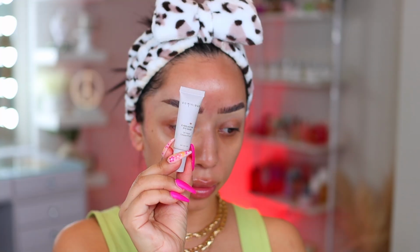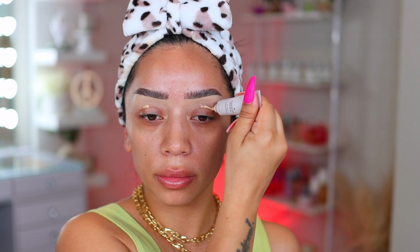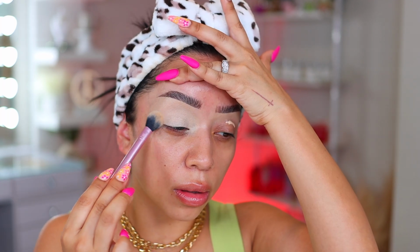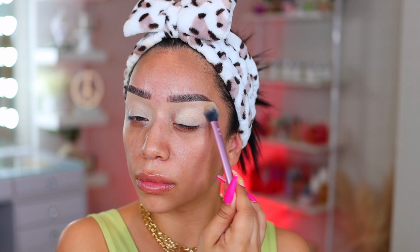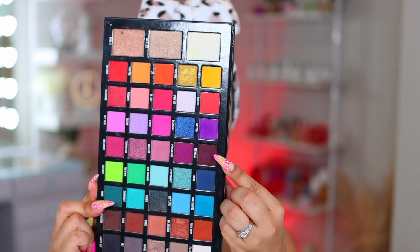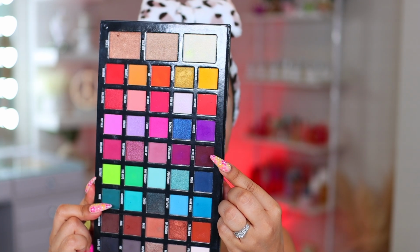We're going to jump right in, you guys, okay? Because this look literally is straight fire. I love how this turned out. Shout out to the original creator of this look. I don't know who she is. I found this look on Pinterest, but it doesn't have the original creator. So if you guys know who she is, shout out to her for creating such an amazing look.